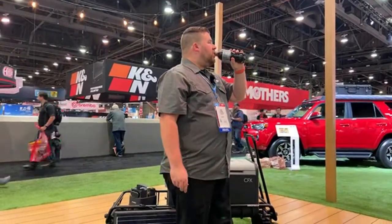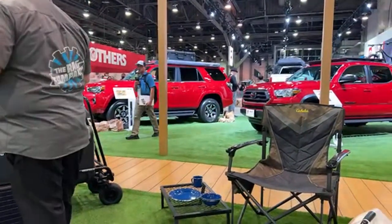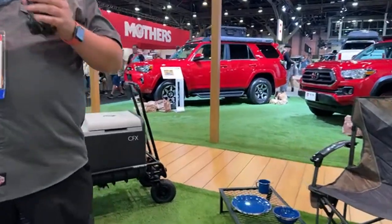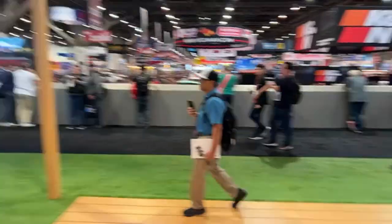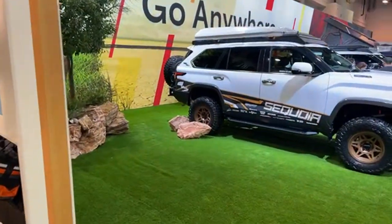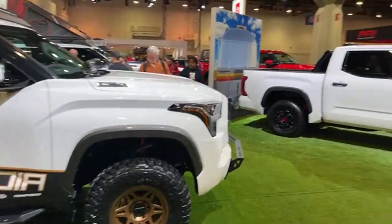What's that nice-looking SUV in the background? The 4Runner, perhaps? Are you talking about the 4Runner behind me? Probably behind me over here. It's the Sequoia behind you. Yeah, it's a TRD Off-road Sequoia. That is pretty. It looks like it has a huge rooftop tent, too.